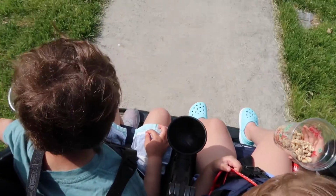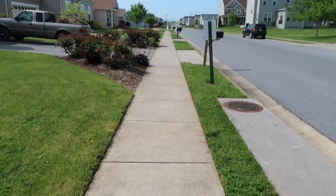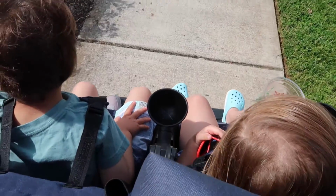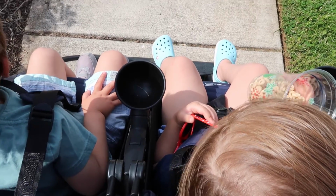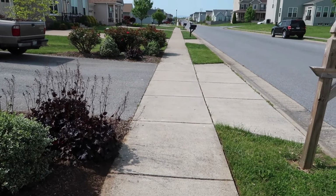But these babes are enjoying the sun. They're enjoying their Cheerios. We found some sticks, which we love, right? And off we go. Walking. Yeah, you eating your Cheerios? Yum, yum, yum. All right, we're gonna keep walking. It's a hot day, but it's a nice breeze, so that's keeping us cool.